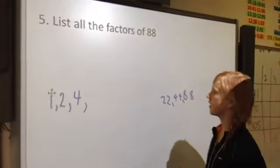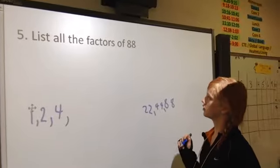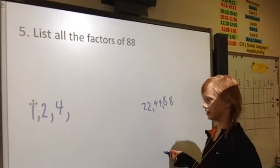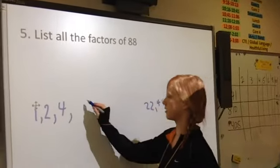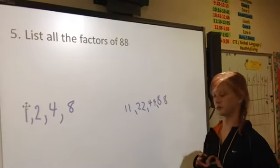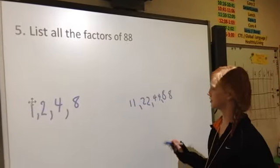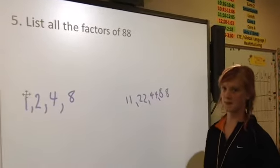It's not divisible by 5 because that's not a 5 or a 0, so I did not write 5. Then I looked if it was divisible by 6, and it's not. Then I looked at 7, it's not. 8, of course it is, so I wrote 8. And 11. And then it's not divisible by 9, and it's not divisible by 10 because that's not a 0. And the next number would be 11, and I already have 11.